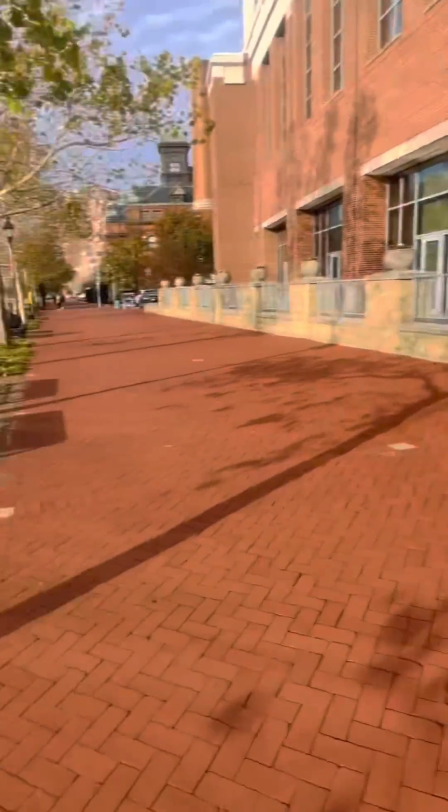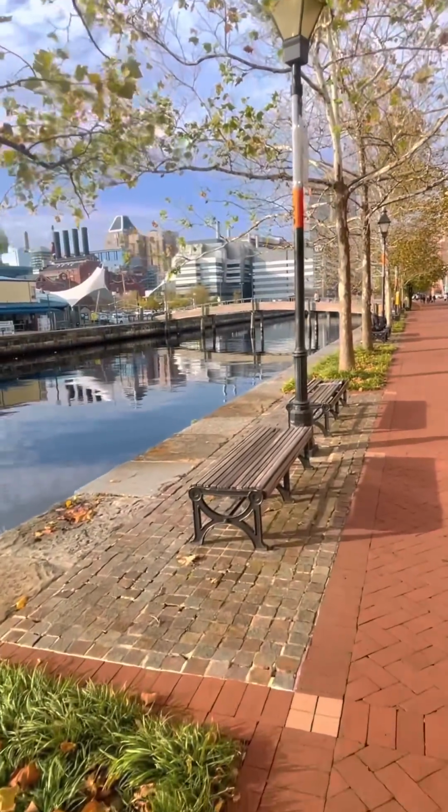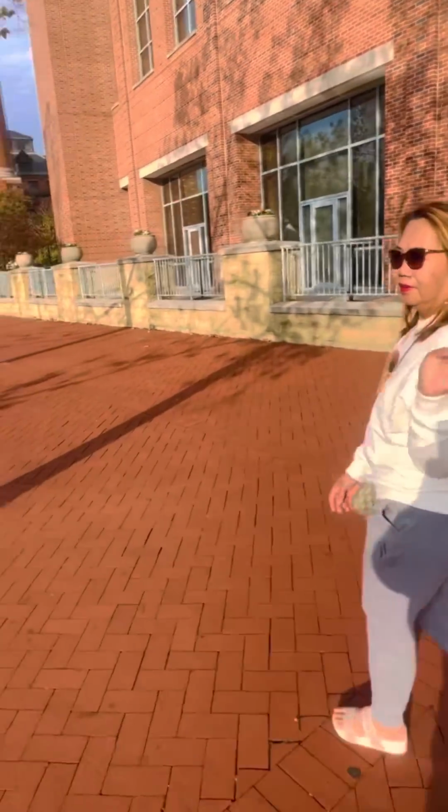But this is the end of the Jones Falls, where it's pretty much part of the Chesapeake Bay and Baltimore Harbor by here. So we're going to come across this bridge. We're going to get another angle on Mr. Trash Wheel. Bye for now.